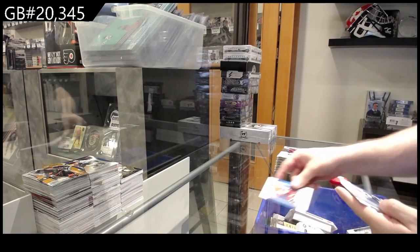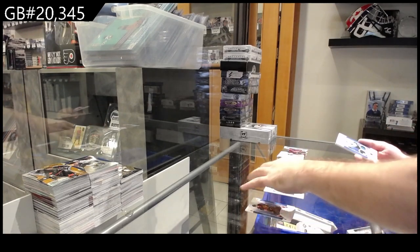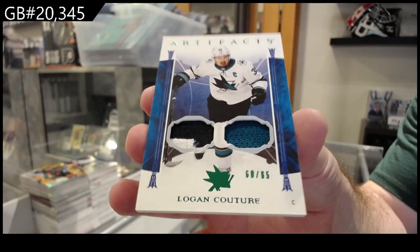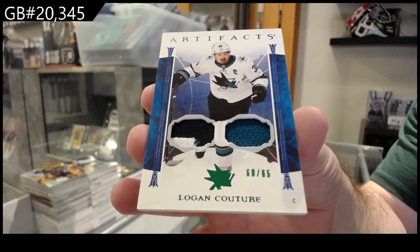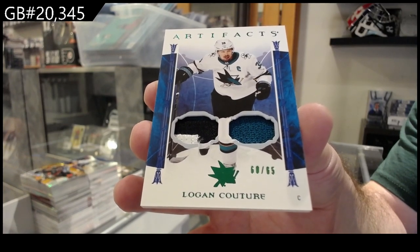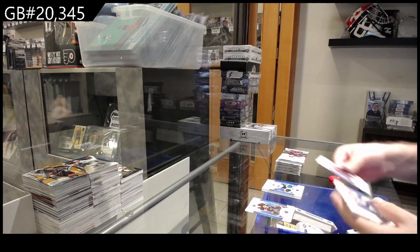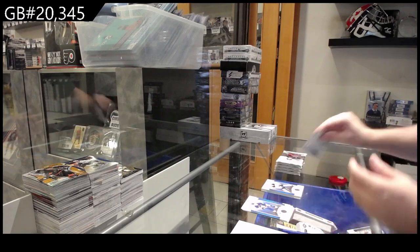Starting off with a rookie for Boston of McLaughlin to $9.99 and a jersey patch to $65, Logan Couture. San Jose jersey patch, $65, Logan Couture. So we've been told preliminarily that it's Lucas Reichel for the Hawks. That wouldn't be too bad. Number to 85 for the Oilers of Paul Ujärvi.